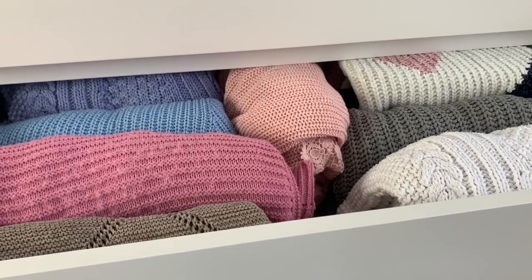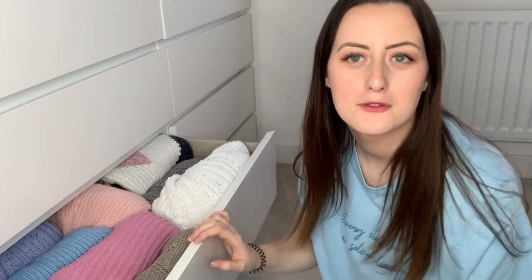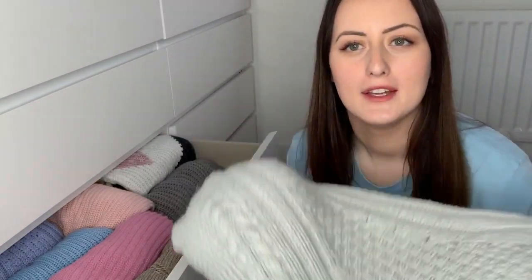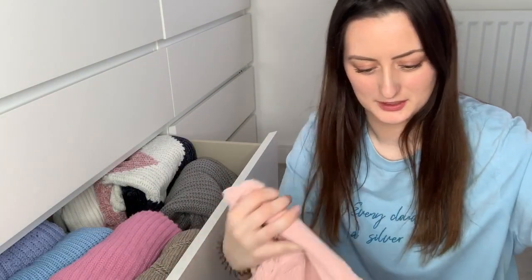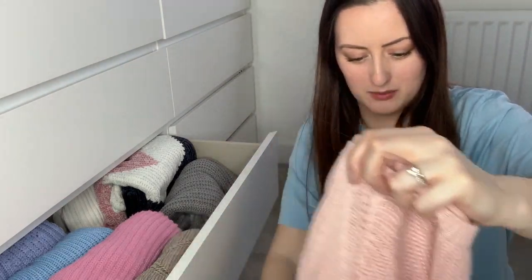Then in this drawer, let's tackle this now because I think most of these can go. I have to crouch down to fit in the screen, but firstly this white jumper can definitely go. It is quite old now. I wore it to death a couple of years ago and it's got I think a grass stain that I can't get out, so I'm going to definitely put this in the get rid pile. Then this jumper is really nice, but I just don't really know if it's my kind of colour. I don't know, I do really like that. I'm going to put that in the try on pile.